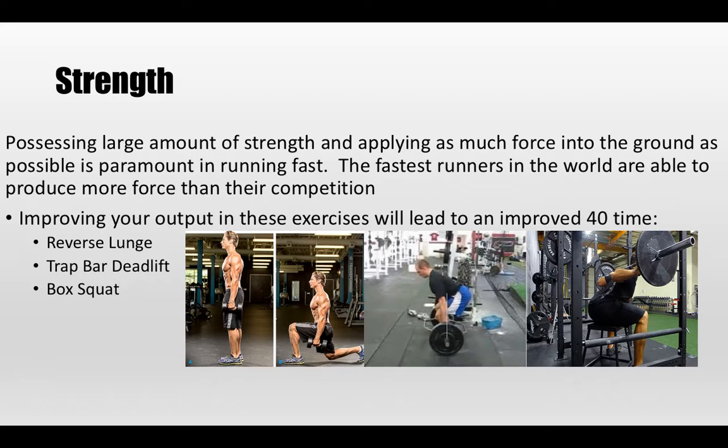We look at the fastest sprinters in the world, the fastest guys at the combine. All of them possess massive amounts of strength relative to their size and to their competitors. Not only is strength paramount in producing a fast 40 time, it also lays the foundation for athletic performance and helps prevent injury. Think, if the body can produce 600 pounds of force on a squat, then the body can withstand that force when you're in the trenches or when you're getting hit by the linebacker coming off the edge. And then the reverse of that, it can also produce that force when trying to knock the guy in front of you over, or when you're trying to make that tackle coming off the edge.